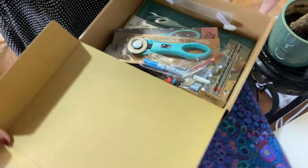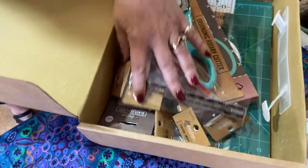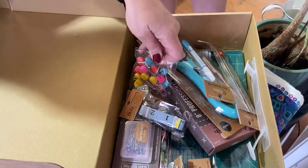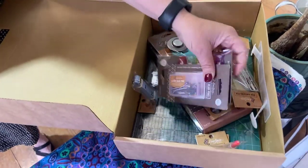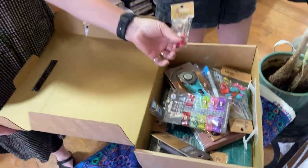And a little rotary cutter mat. So look at that. How cool. Measuring gauge, which is super handy. Some very cute little safety pins. Aww. So all the things. Oh, and not to leave out a seam ripper.